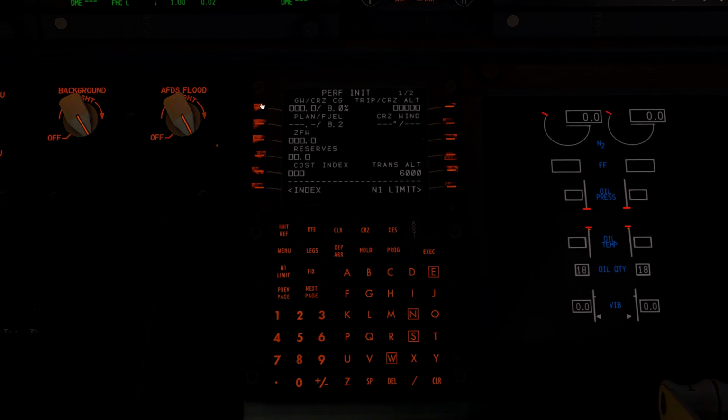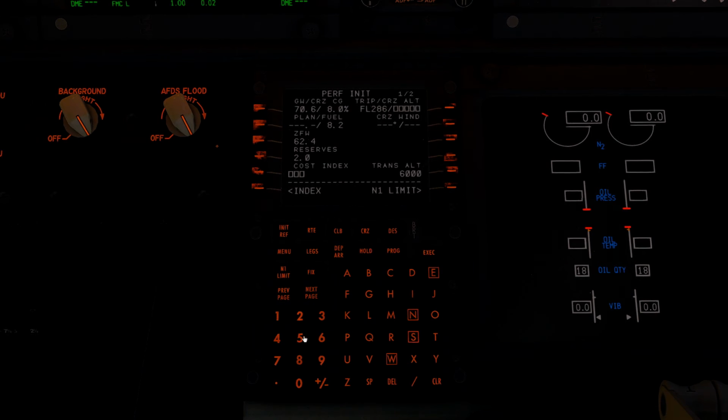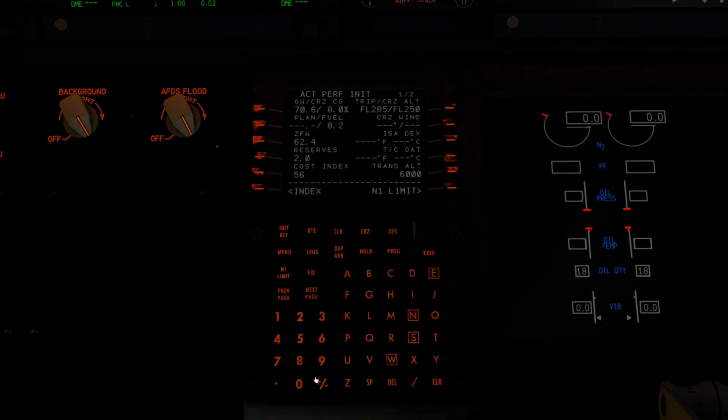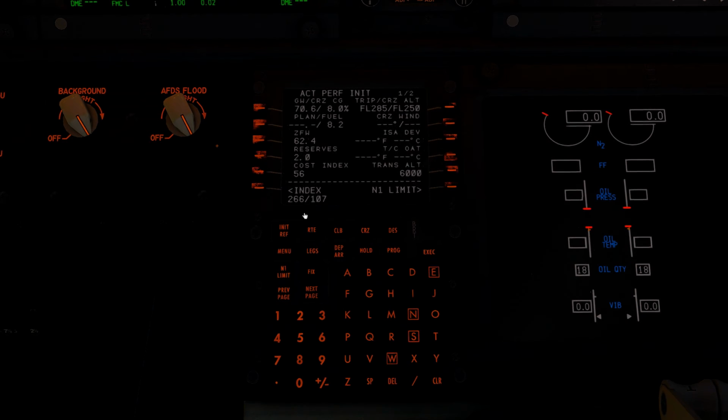Now that's all in. For our gross rate, we've got reserves of 2 today. Cost index, leaving out the runway, is going to be 56. Got flight level of 250, which is in. For the ISA for today's flight, we can take a look at that as well. For flight level 25, we've got 266 at 107. And that's going to give us our minus 36.